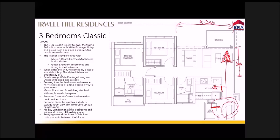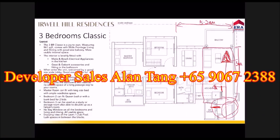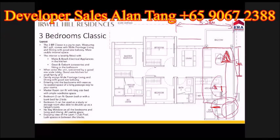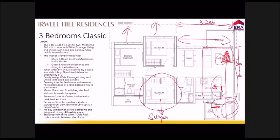Even for a classic, if you go to other projects for a three-bedroom classic, usually this is the layout, the dining here, the living. But now for our three-bedroom classic, they are giving you a wide frontage. So you enjoy a very good view to the pool. And even if you buy high floor, remember it's unblocked. Just take note, bedroom three is slightly smaller. Again, I don't have the full spec, pardon me. This one likely can fit only a super single bed according to the floor plan here.